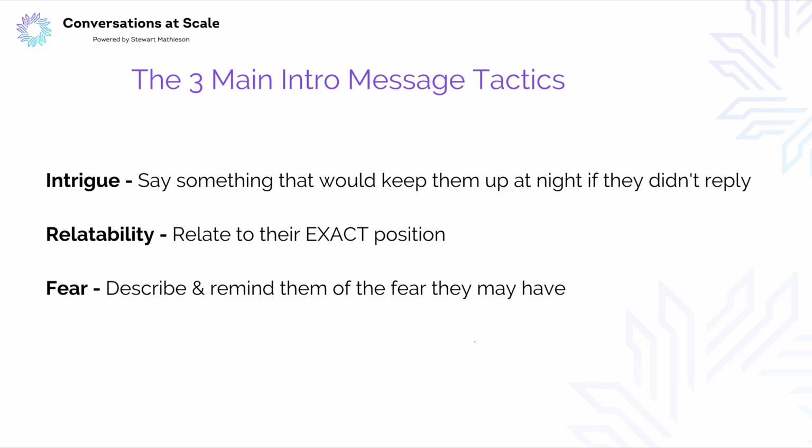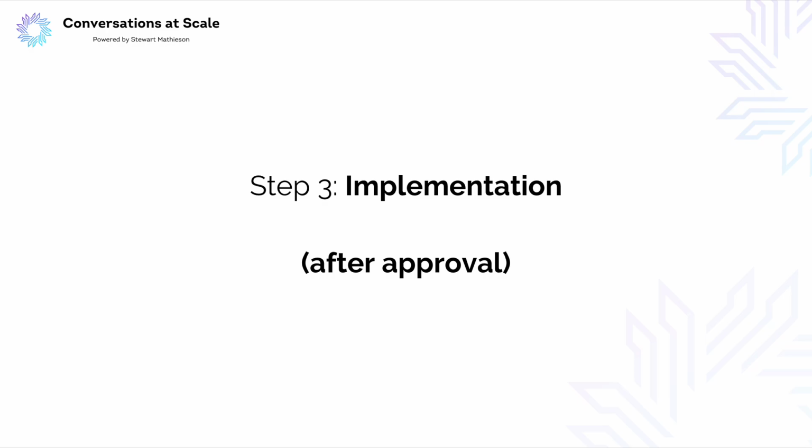As you can see, we have a variety of different strategies we like to put into crafting these intro messages. These are the main 3 we use, but there are others you can throw into the mix. Feel free to pause at any time and read through things. Step 3, we know what we're doing, now we just need to go and do it.